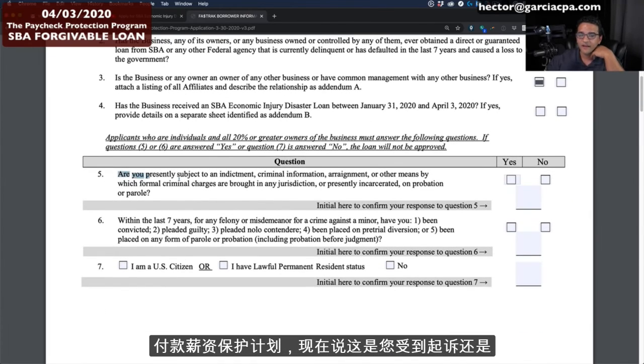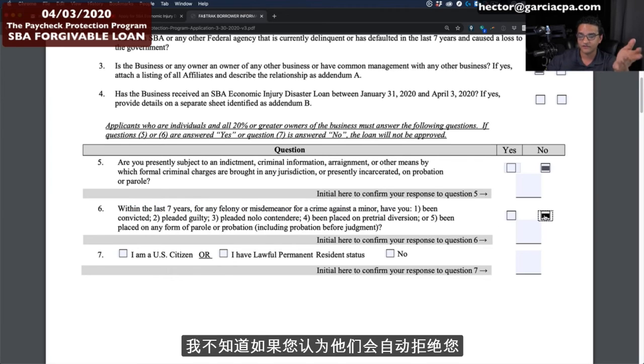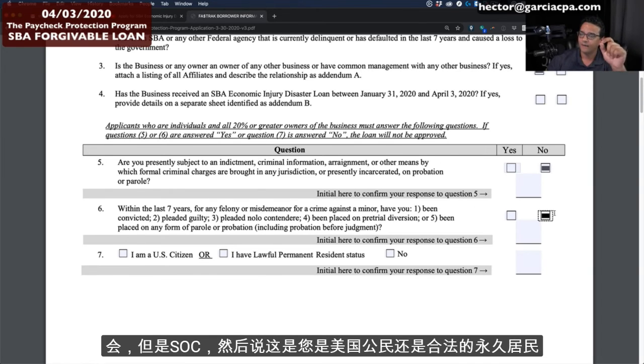Now it says here, are you under indictment or criminal investigation? So you're going to put no, hopefully. And in the last 7 years, have you been charged with a felony or misdemeanor? So I assume the answer is no. I don't know if they'll automatically decline you if you have. I assume they will, but I guess we'll see.